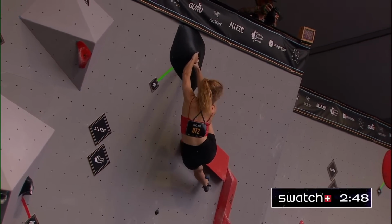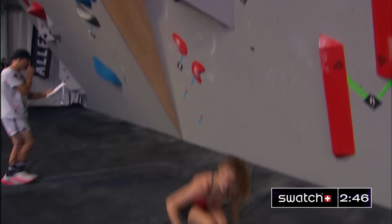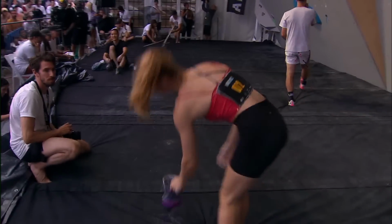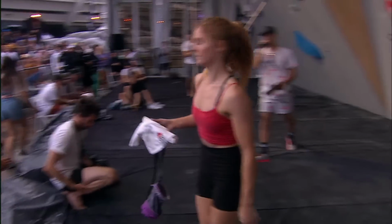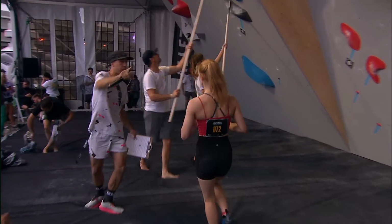Really good stuff. Sophie Buitendijk, a very young field, 21 years old. I think Tim is one of the oldest at 23. So, on the women's side, the age goes up a little bit. We have some World Cup veterans that we're going to see.